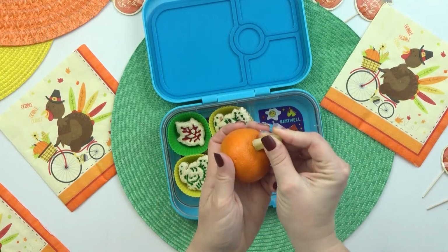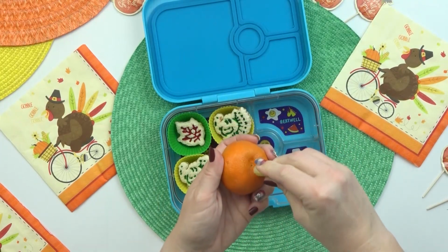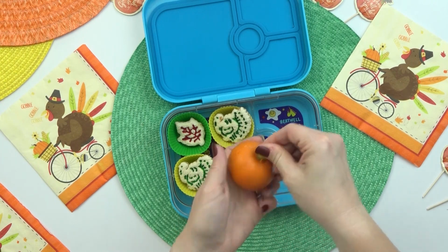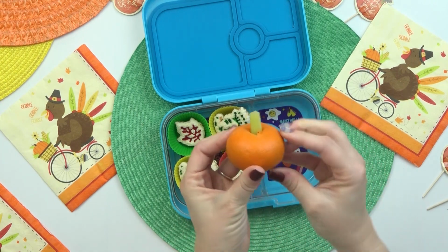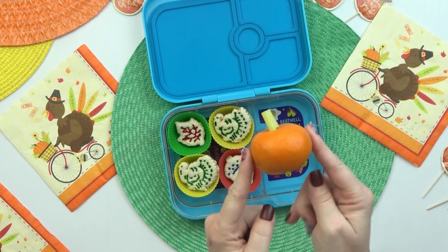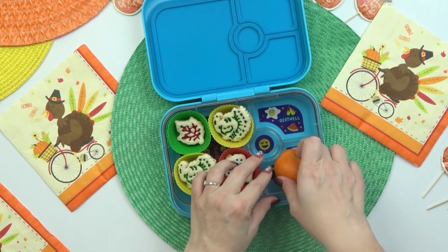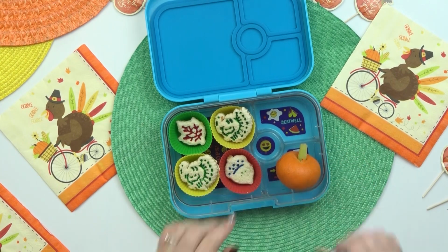And for today's lunch, I'm keeping it super simple. I'm going to make one of my mandarin orange little pumpkins. Of course, pumpkins are always great for Thanksgiving. And if you've never seen this trick before, it's really just a mandarin orange, and then I take a little piece of celery and I stick it down in the top to make it look like a pumpkin.